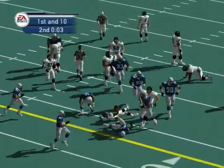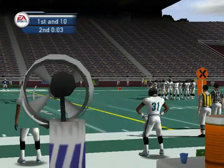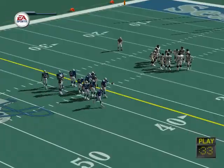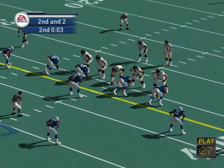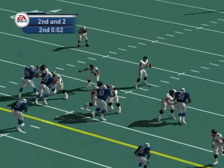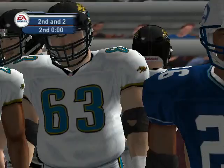First and 10. He hands it off. Robertson makes the stop at the 35. This team will be charged for a timeout. Two timeouts remaining. Ball on their own 35. Brunell drops back to throw. Throws left.